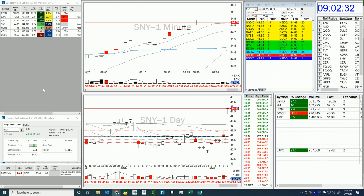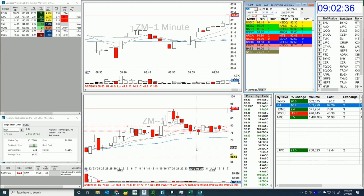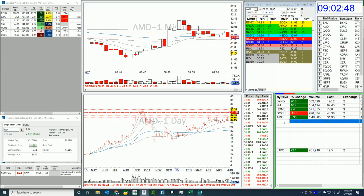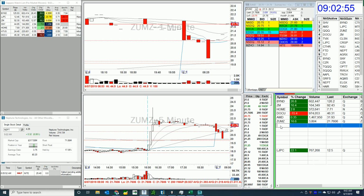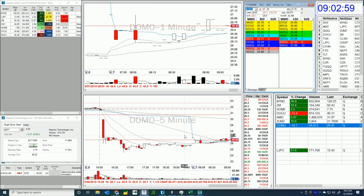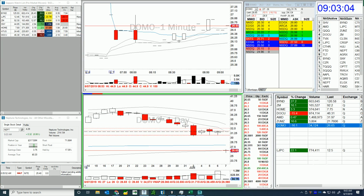I kind of like the daily on Zoomies that you mentioned. It definitely needs volume, so it's not even my secondary pile, but I'll just have an eye out in case something actually happens on it. That's ZUMZ, or Z, as my Canadian friends like to say. And then the other one, and it needs volume, but I like the daily as well, is Domo, DOMO. Once again, like I said, it's only at 34,000 shares traded right now, but it might do something today. We'll see later. Excellent. All right, guys.